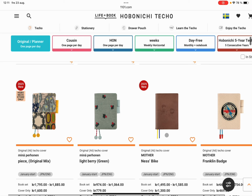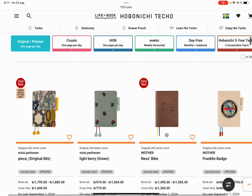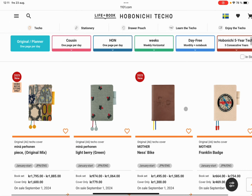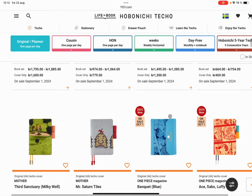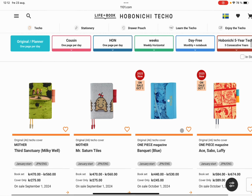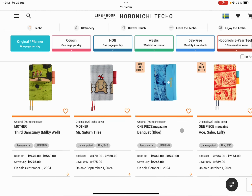Mother, I have no idea about the game, so that's not of big interest to me. I do like the cover of this one though. And that's also the same with One Piece. I know my son likes One Piece. I haven't read it or watched it, so no.